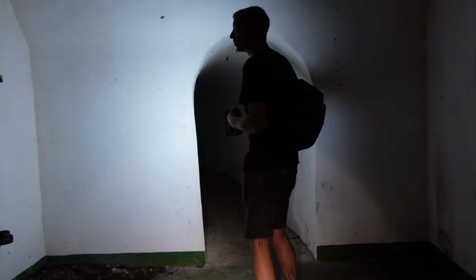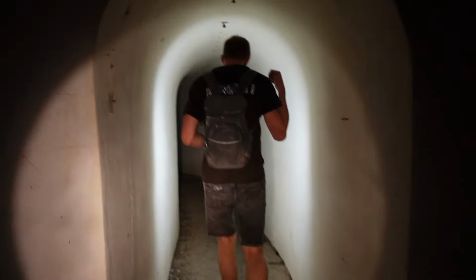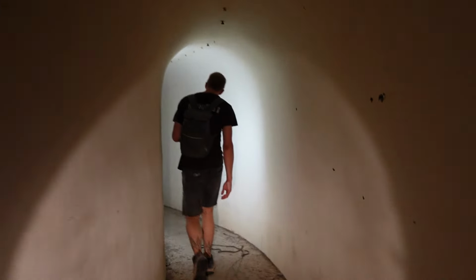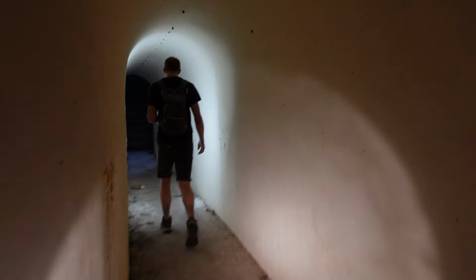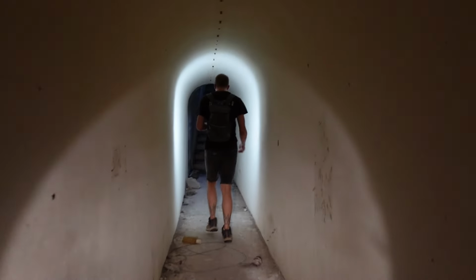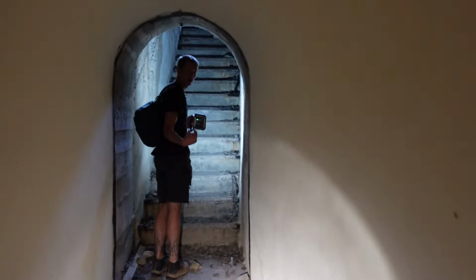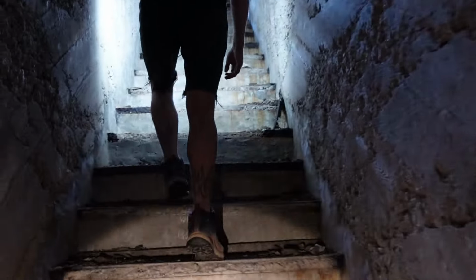And yeah, for this one, same story. I'm pretty sure it will also lead to an entrance, the same as we saw over there. Yep, same story. Ah, this one is actually open, so let's go outside this way.